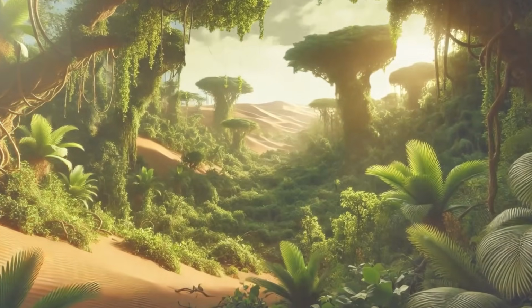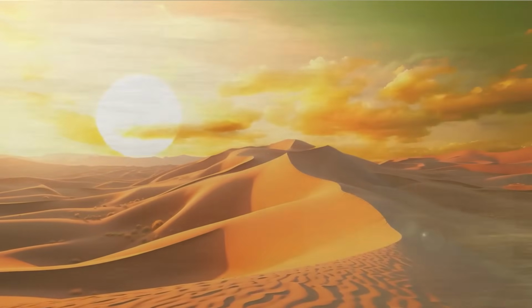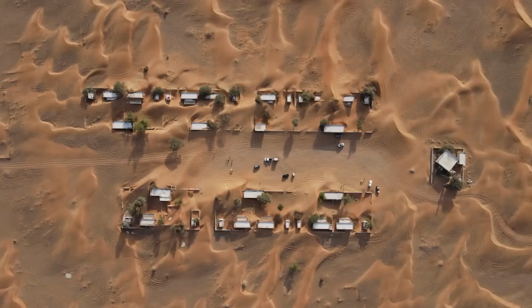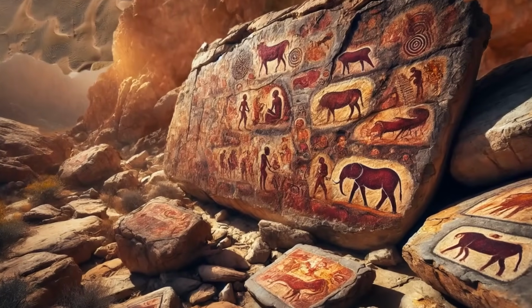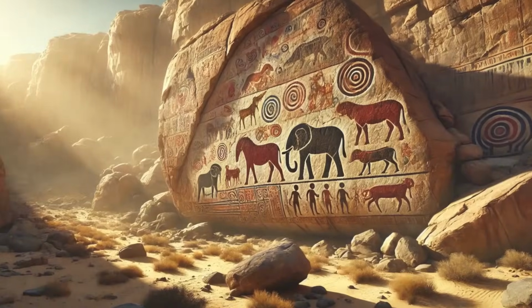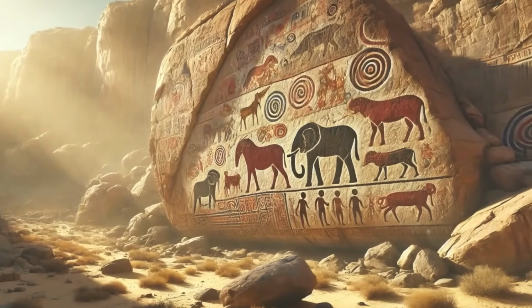But let's go back to the Green Sahara. It transformed into a desert about 4,500 years ago. But today, we can understand how people lived in those times in the Sahara thanks to natural parks in Africa that have the ultimate outdoor art gallery. There are well over 15,000 ancient paintings and carvings depicting everyday life from around 11,000 years ago.